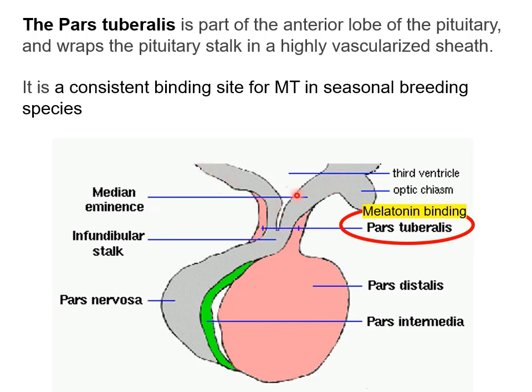So here we have the hypothalamus leading down into the posterior pituitary. Here's the anterior pituitary, and this bit here wrapping round the pituitary stalk is the pars tuberalis, and it's a consistent binding site for melatonin in seasonal breeding mammals and birds. So what does melatonin do when it binds here? Well, the pars tuberalis has a high percentage of thyrotrophes, cells which secrete TSH, and if they secrete TSH, then the question is, what is the TSH doing?